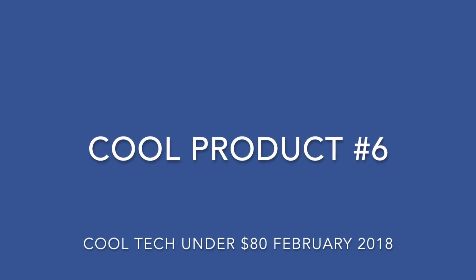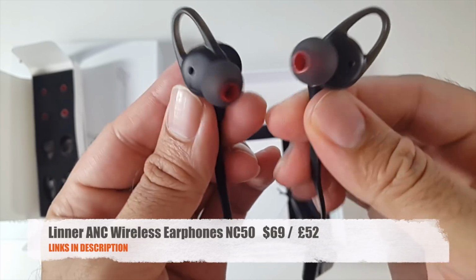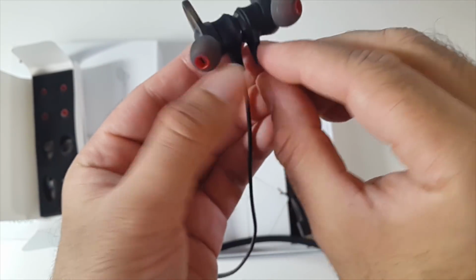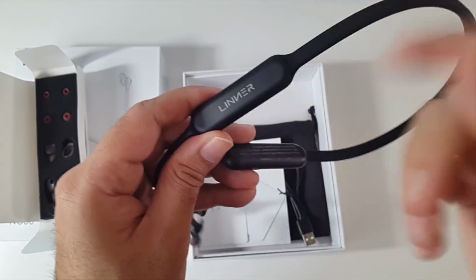So for cool product number six, we have the Linner ANC wireless earphones. So these are active noise cancelling earphones with Bluetooth 4.1. They are magnetic, so when you're not using them, both earpieces can join together and it will keep the earphones safe around your neck. So this thick part goes around your neck. It's made from a very thick rubbery texture.